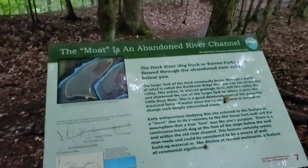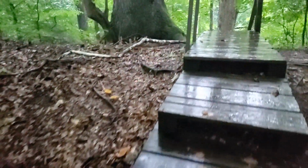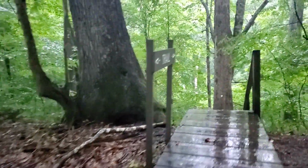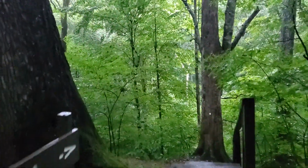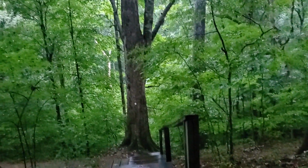There's some more stairs up here and a trail going down that way. And the moat is an abandoned river channel. Talk a little more about that. I'm gonna take a peek over this real quick to see what's down this way. So it's just another trail going down. I don't see any waterfalls or anything else down that way. So we're gonna stay on the main trail.